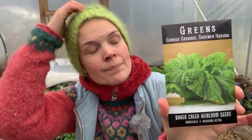Here's a variety of Chinese lettuce. I have grown it before, and I actually have plants in my window inside. And this is a type of Chinese cabbage that will not form a head. I can easily harvest it leaf by leaf, and it's so useful early in spring.